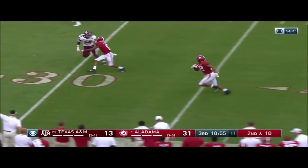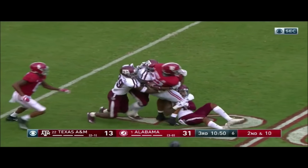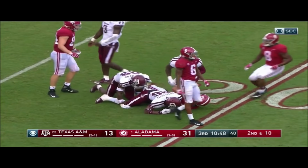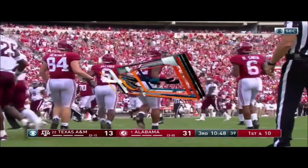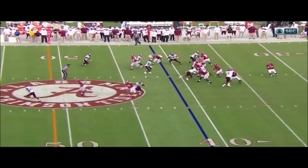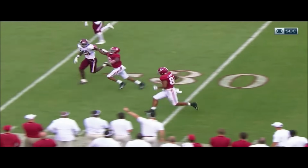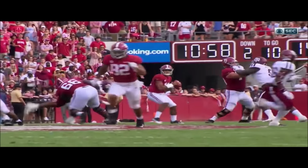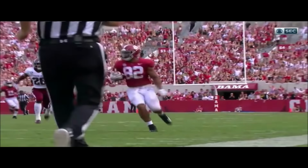Tua, wide open this time is Irv Smith. Smith inside the 20. First down, Alabama. And Tua just keeps adding to his yardage total. Yeah, they use a bunch formation. They're hiding that tight end right there. He goes out, runs a corner. Look at it. He sees that defender right there on the flat, knows he's got plenty of open space behind, and the ball is let go before Irv even turns around to look for it.